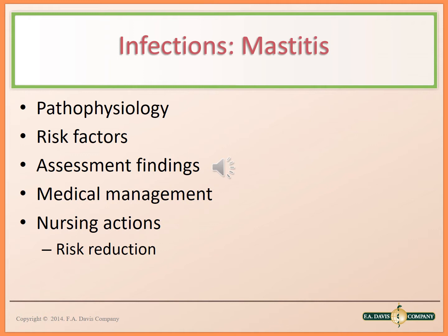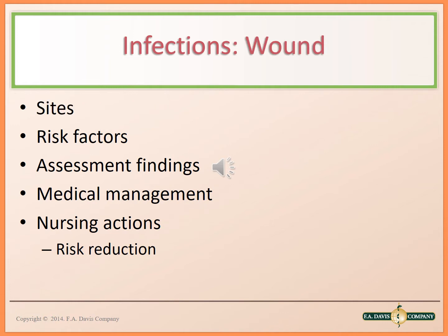You can assess for mastitis yourself. And nurses can do that, but of course we would refer them to their midwife or their provider, their physician, and they're going to order antibiotics and analgesics. They can put warm compresses. They can continue to breastfeed on that side, by the way, or they can hand express if it's too painful for them, and it's very common.